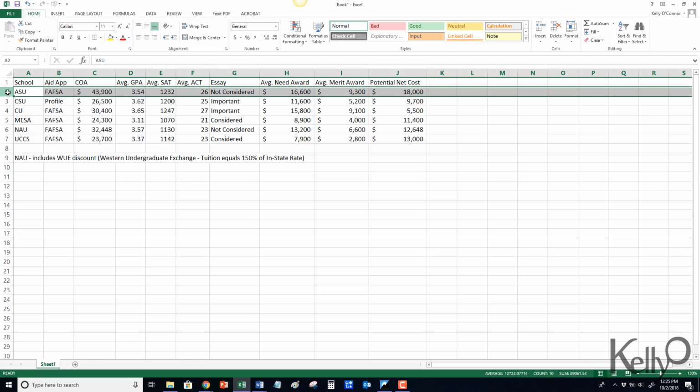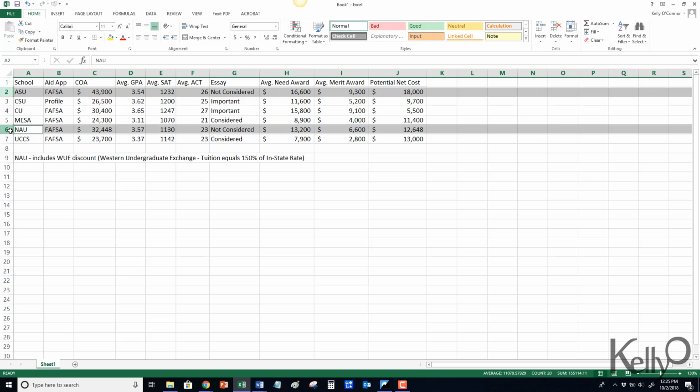So if we take Arizona and we take Northern Arizona, both of them do not consider essays. Well, that's a critical component to his application. See, this is where having multiple schools really comes into play. So in that WUI attachment, you might want to pick a couple other schools, go through this, look to see if they rank the essay as important, right? I'd be tempted to maybe replace these two schools with a couple others that take the essay seriously. All right, just a thought.